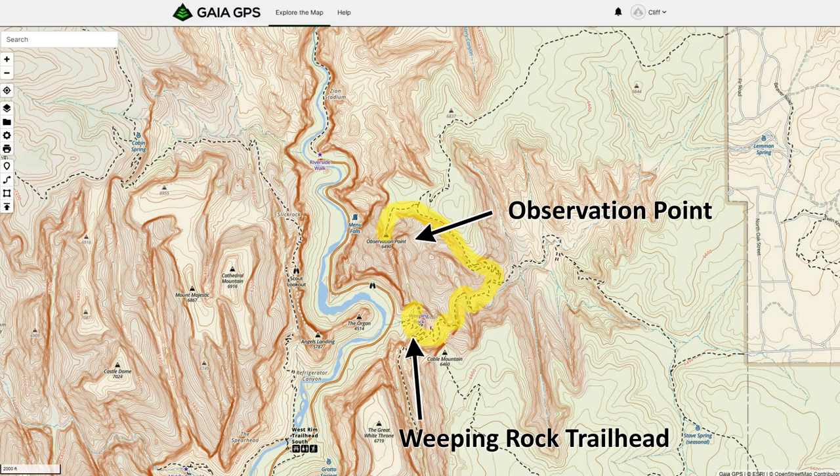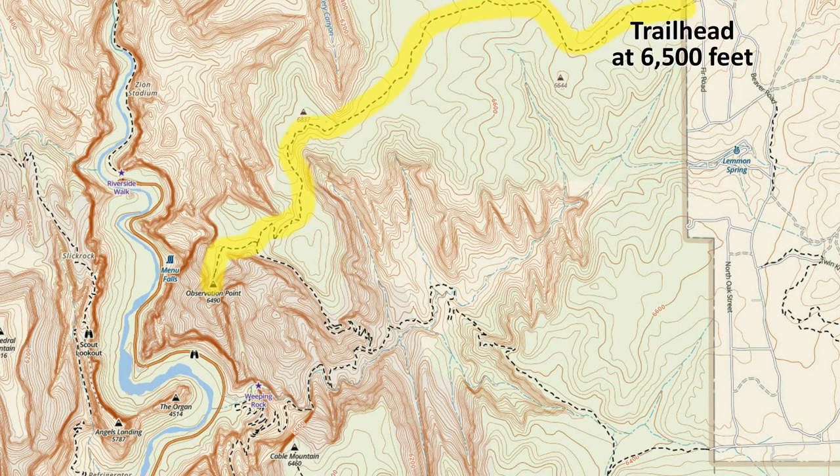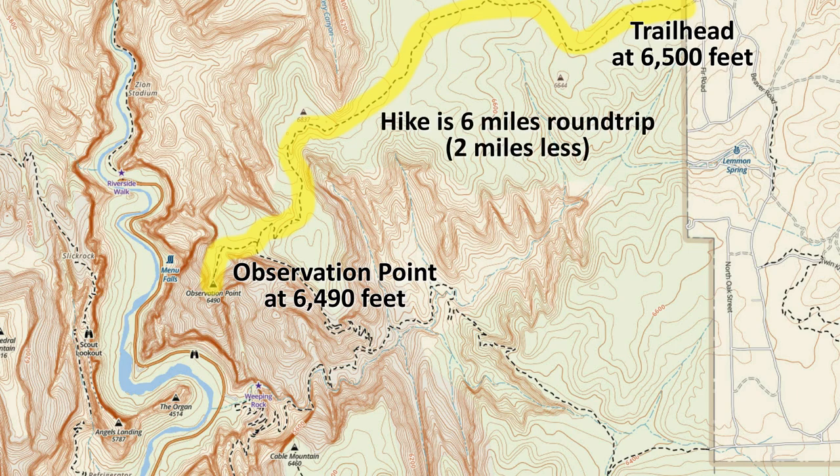This alternate route to Observation Point is not only available now, but it's also a much easier hike. This route starts roughly at the same elevation as Observation Point itself, so there's no hiking up that vertical half mile like the other trail, and it's only 6 miles round trip instead of 8. That sounds a lot better to us.